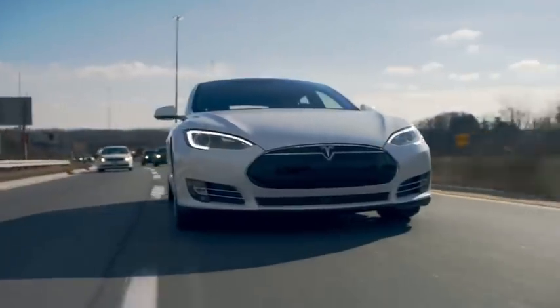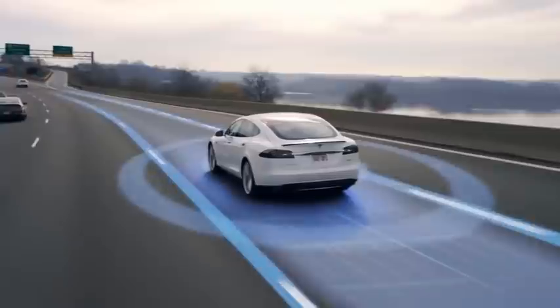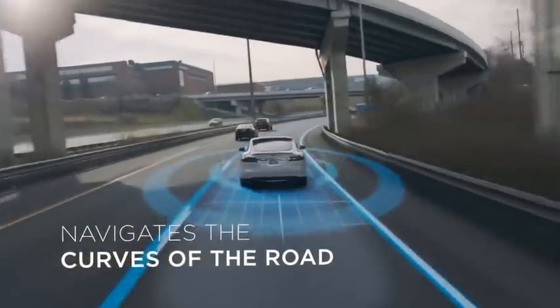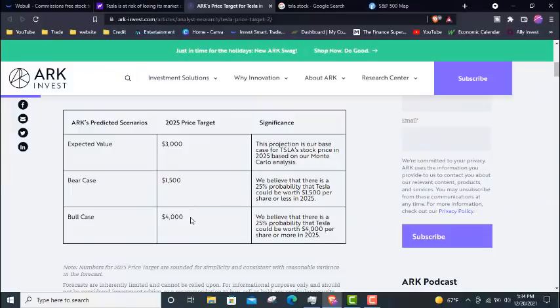On the contrary, we have ARK Invest that is super bullish on Tesla stock. They have price targets set for 2025, a bull case and a bear case, based off of some models and calculations. The bull case is $4,000. This is highly dependent upon Tesla's ability to maximize the autopilot feature and get involved in robotaxi, which is going to be massive if that happens. The bear case is $1,500, which is still relatively not that bad, and the expected value based on the different models that they have is $3,000.